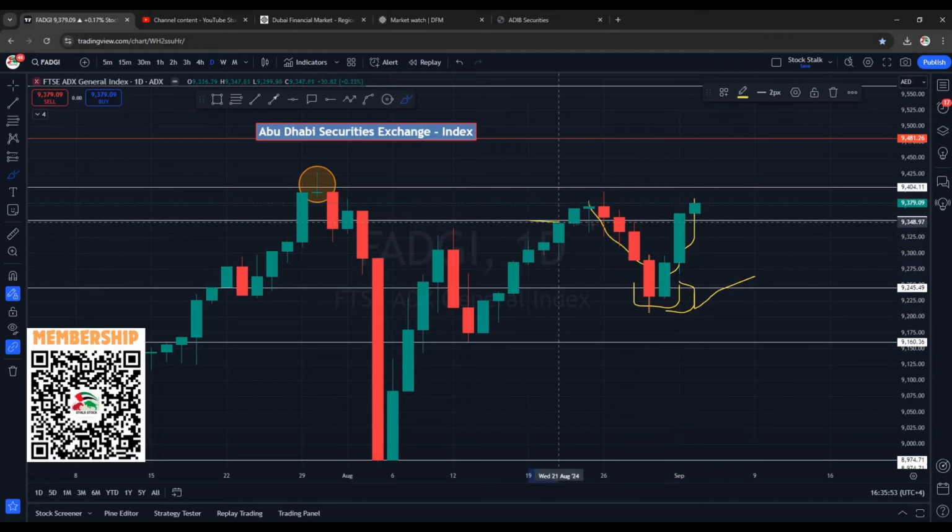Resistance was at 9,350. Previously the market went up, could not survive, and from here it came down. Yesterday's candle was also above the resistance. We did not see a close below this area. This again gives us a confirmation. Now resistance is taken out. There are chances the market will try and hit 9,400 points again.